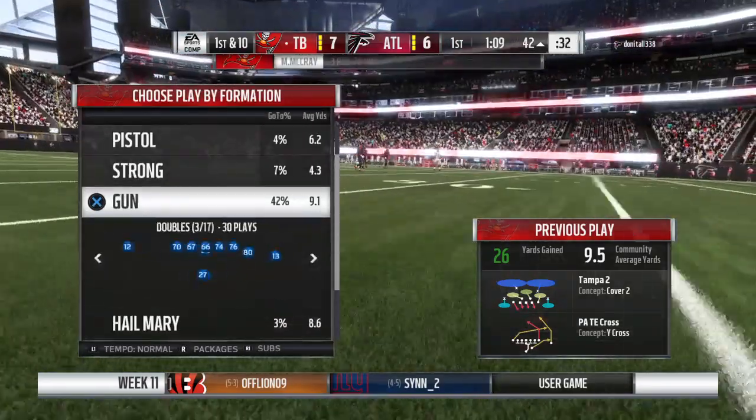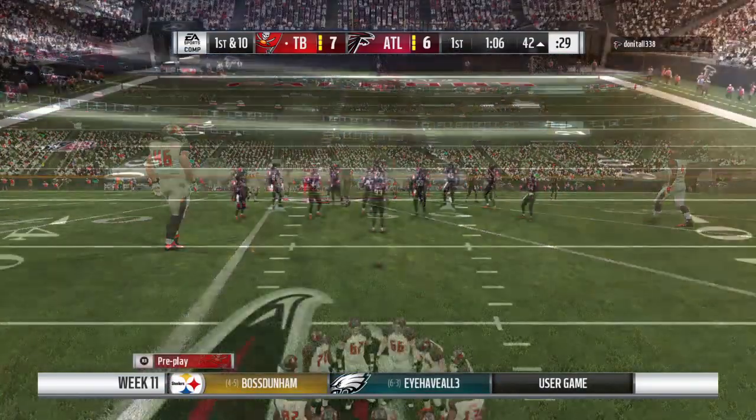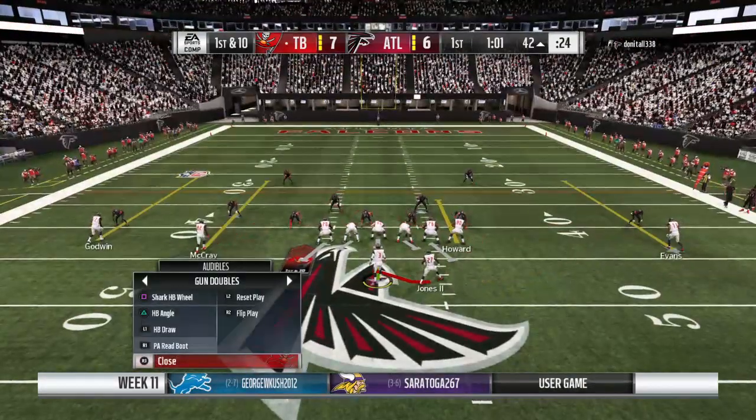And the key number on that play, 3. 3rd play of the drive, 3rd down. Spectacular catch turns into a 1st down. 1st down saves them from a 3 and out.